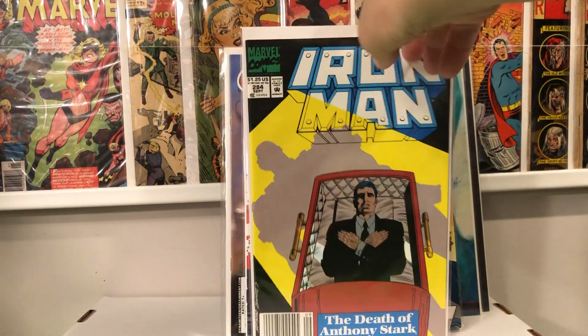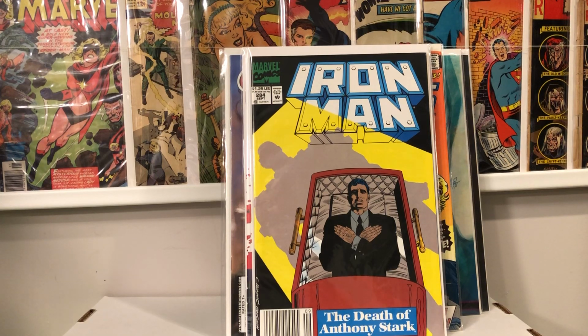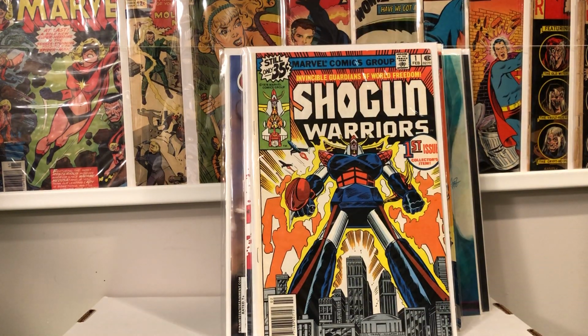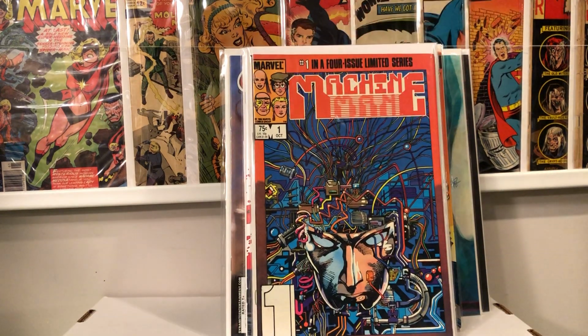Iron Man number 284. I think this is the first appearance of Rhodes in the War Machine armor. Plus the death of Tony Stark kind of coincides with Endgame. Shogun Warriors number 1. I picked that up for $1. These were all from my local shop. A lot of people have been showing this book off for some reason, and I haven't paid attention why, but this series, Machine Man, was popular recently. A lot of people on YouTube were specking on this run for some reason, and of course I don't remember why.